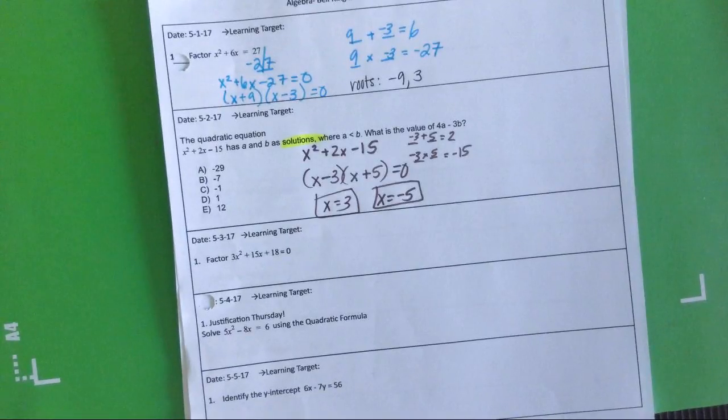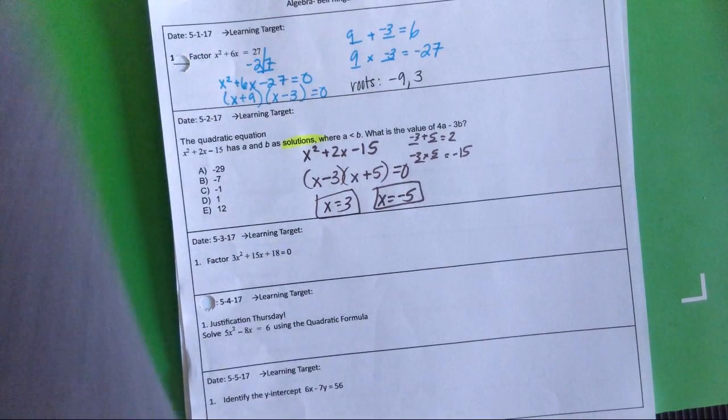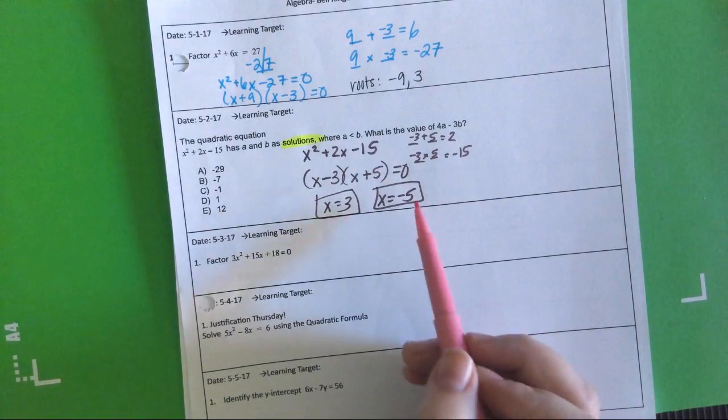And now we finally get into the actual question. We've got to decide which one is A and which one is B. Is the 3 going to be A or is the negative 5 going to be A?